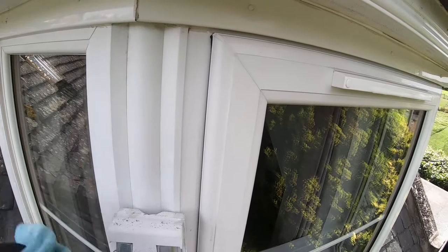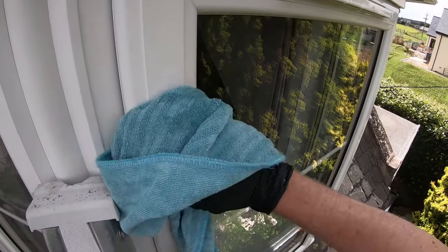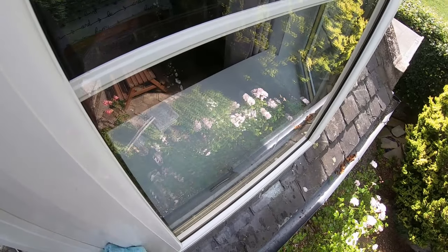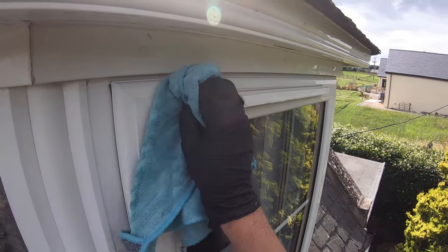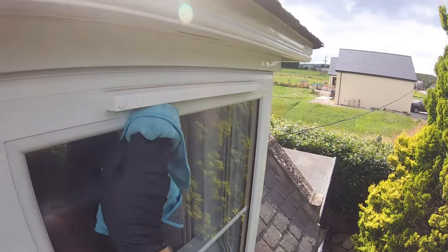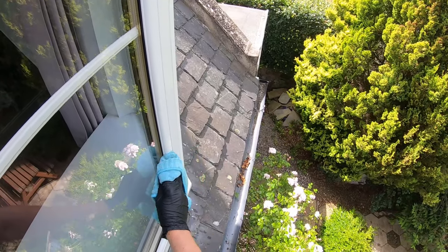But if it's a first time clean or a job you're only doing once a year, perhaps maybe good to keep things like Unger rub out and the pink stuff, anything like that, on you at all times, because you just never know where you're going to run into these stains on the frames. And obviously just charge accordingly, because this takes longer to do.